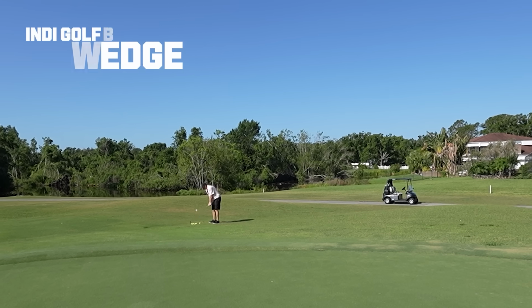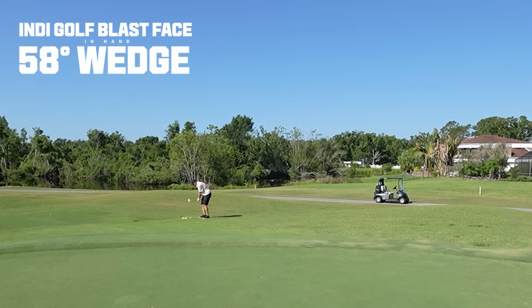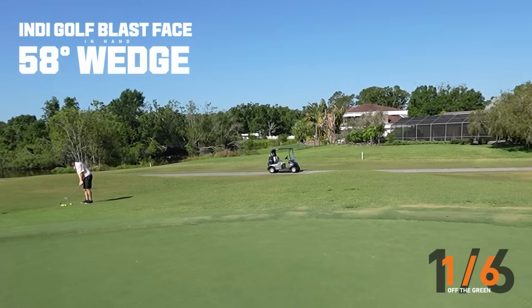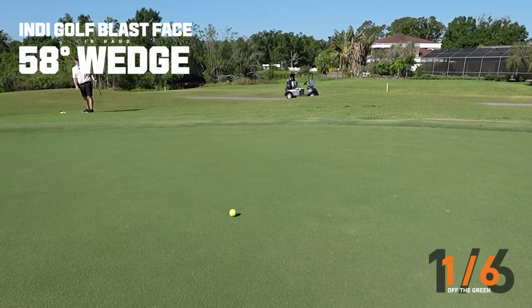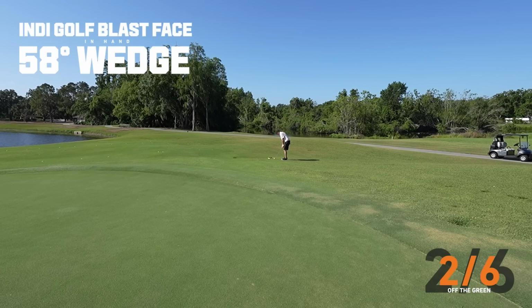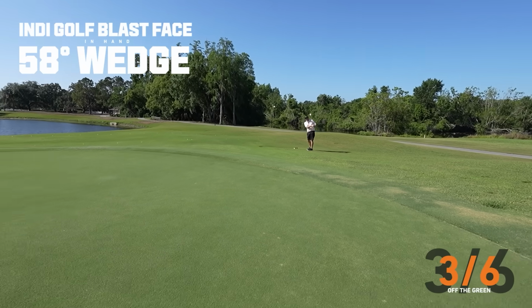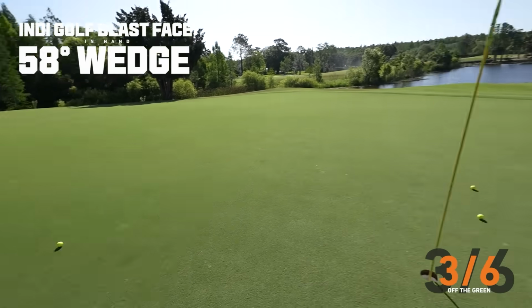All right, I've got the 58-degree wedge in hand. We're going to try to hit some nippy ones and really get this to stop close to the hole. Decent start. I'm going to try to put a little more speed on this though, because I really want to see a grab. Hit that a little too high. Not a terrible result, but not exactly the swing I wanted to put on it. There we go. Really wanted to fly that one at it.